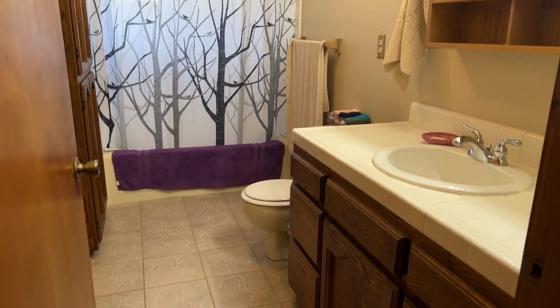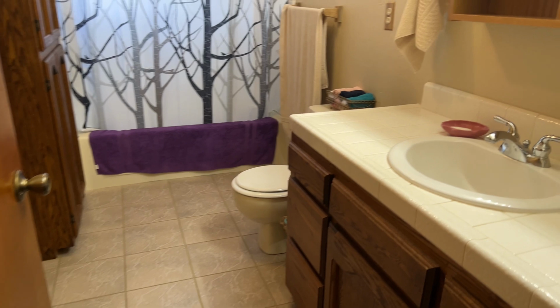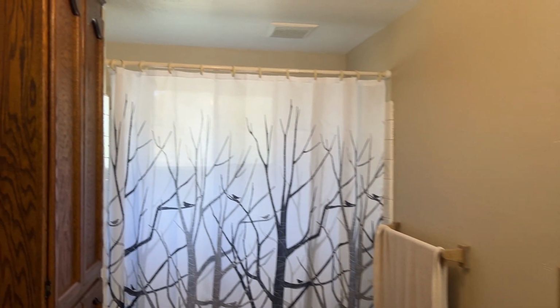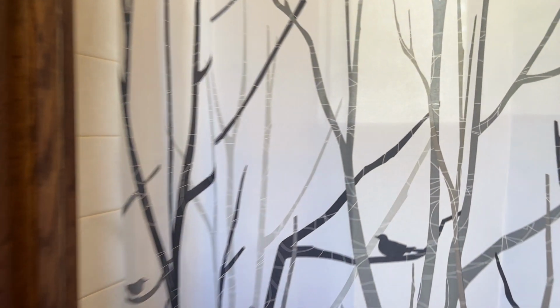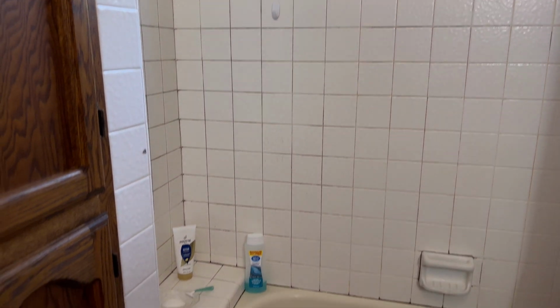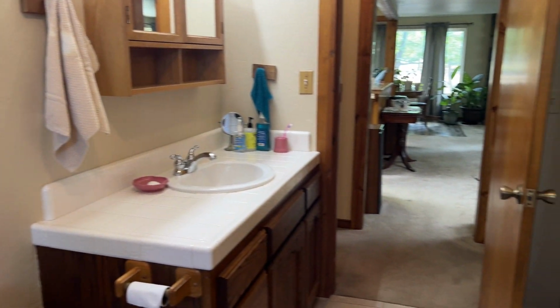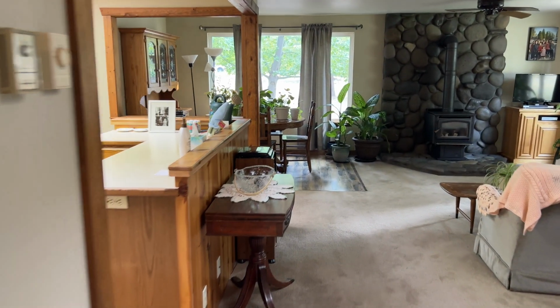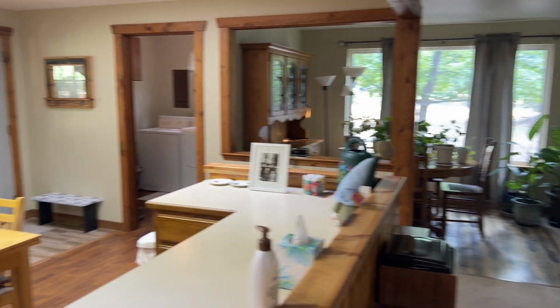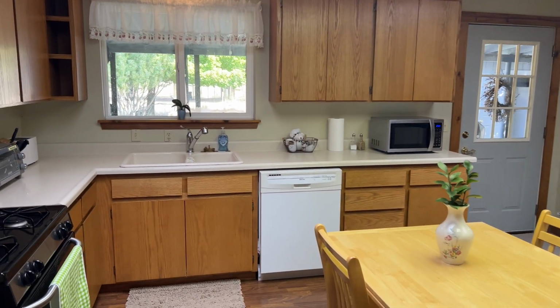And the bathroom. Very spacious, tile floors, tile counters, tub shower combination, lots of storage there. Nice tile work, little bench area. Just a nice tiled shower that is extremely functional and spacious. And there's a big covered back patio.